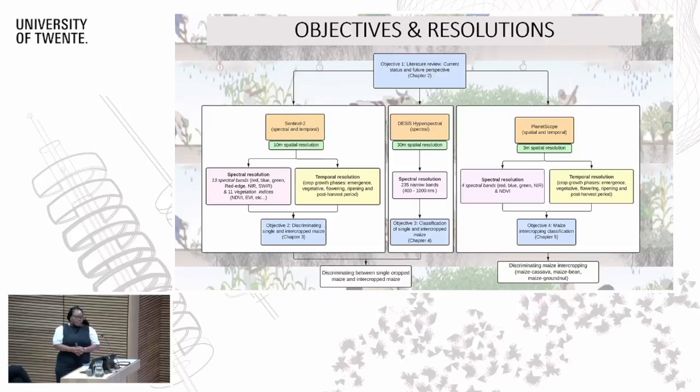And then in our chapter 4, which was our second paper, we looked at hyperspectral data. There we focused more on the spectral resolution aspect of the remote sensing data. And there we were able to look at which spectral regions we can best do the discrimination of these two classes that we did in chapter 3.